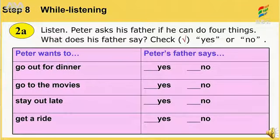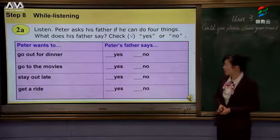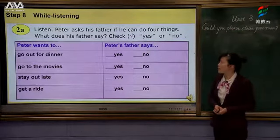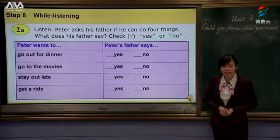Okay, now please look. Peter asks his father if he can do the four things. What does his father say? Check yes or no. Do you understand?